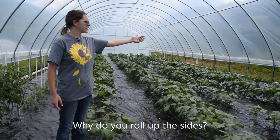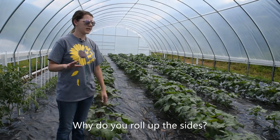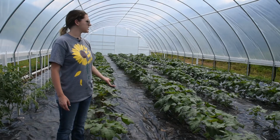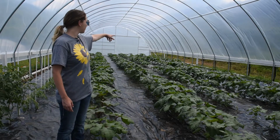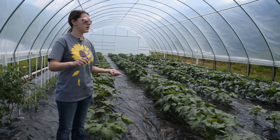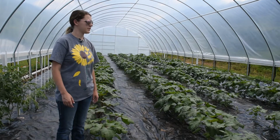Rolling up the sides helps with airflow a lot, and it keeps the temperature regulated basically the whole time. It's pretty simple. There's a metal pipe going through there that holds the plastic up for us instead of us having to go through there and tie it up like some people have to do.